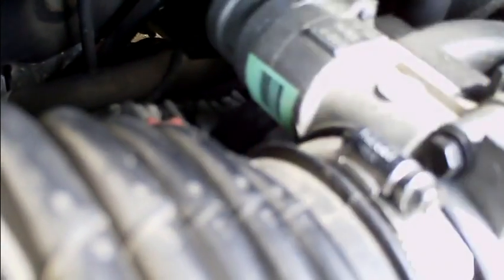And you also have to disconnect the air sensor here. There's a temperature sensor, so we got to disconnect that. So you got to push this red thing back here, and you take this off. It's on there pretty good. Okay, switched hands. You get that off.